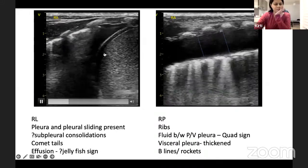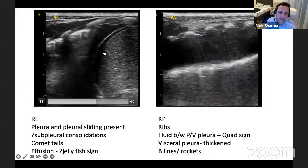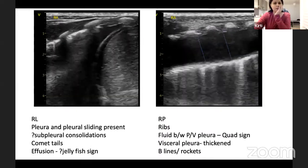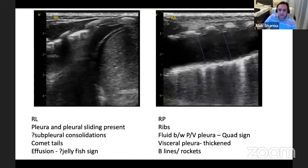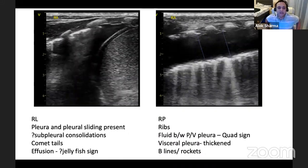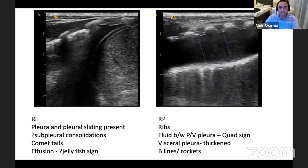Is that fluid? Yeah. That's basically fluid in the subdiaphragmatic space just above the level of the liver. And that can indicate an ascites, but it can also indicate a collection. And if it's big enough, often what happens is the liver moves down into the center of the abdomen. You get what is called a floating liver sign, but that's for later.